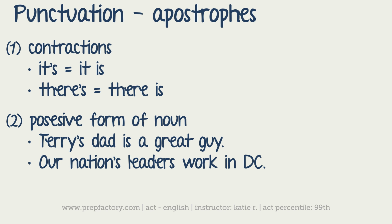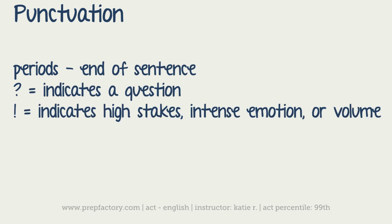So these ones are pretty self-explanatory, but I'm going to put them up anyway. So punctuation periods, they happen at the end of a sentence. So they end your thought that you're having. A question mark indicates a question of some sort, and then an exclamation point indicates high stakes, intense emotion, or volume. High volume, not low volume. So if you're yelling or you're super happy, you're excited, you can use an exclamation point to convey that to your readers.